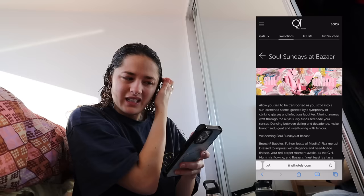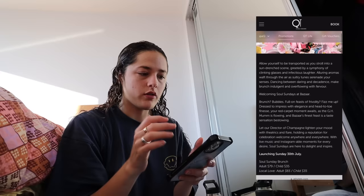The reason why we have to get up early this morning is because we are going to brunch. It's called Soul Sundays at the QT in the Gold Coast. We have to drive like an hour and a half to get there, because we're in Brisbane and the Gold Coast is like an hour and a half away. It's the launch of Soul Sundays at Bazaar. I forgot to say that Jazz and I were invited and we had plus one tickets, so we decided to invite our sister-in-law. Maybe our brother's coming, but we're not really sure.